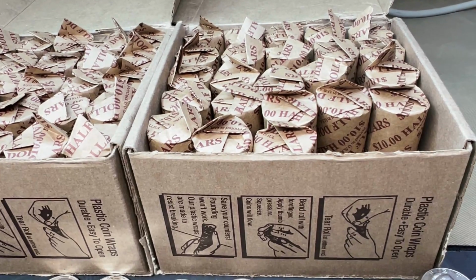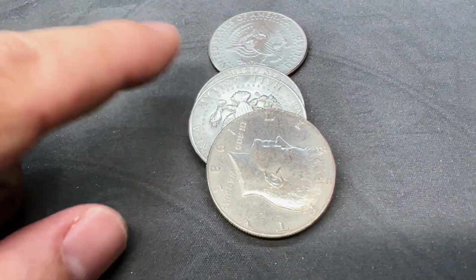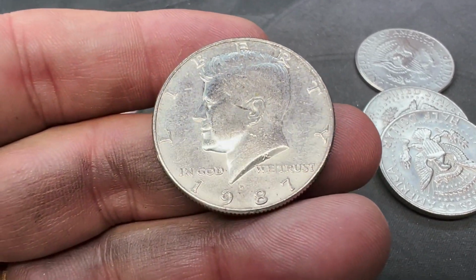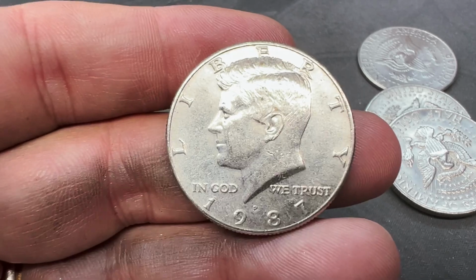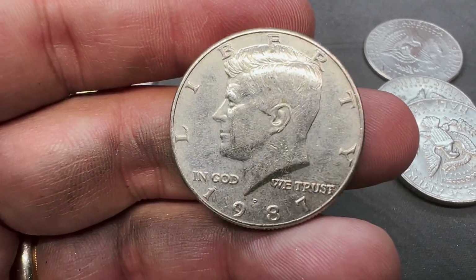Well, as you can see, we got mostly everything wrapped up. We're getting through roll number 15. We did come across one more cool find, just 4 coins from the end. So we did have kind of, I won't say the best for last, but maybe one of the second or third best for last. We got a 1987 Philadelphia.